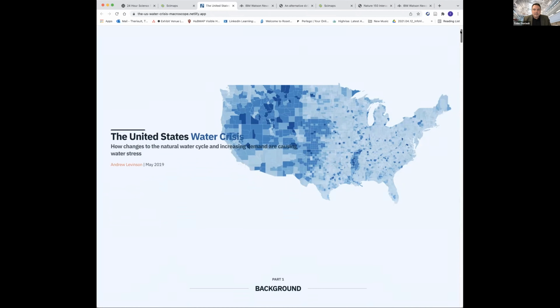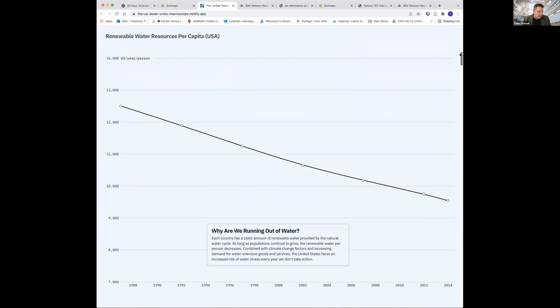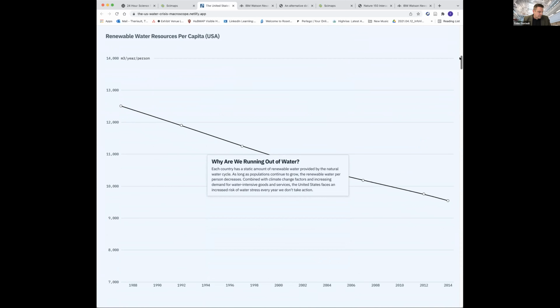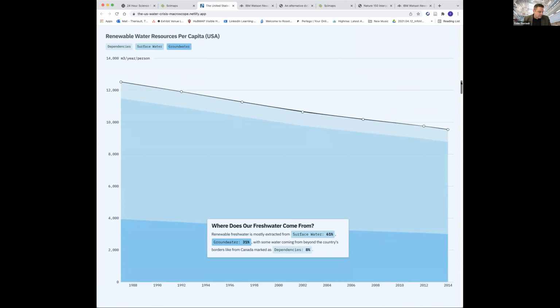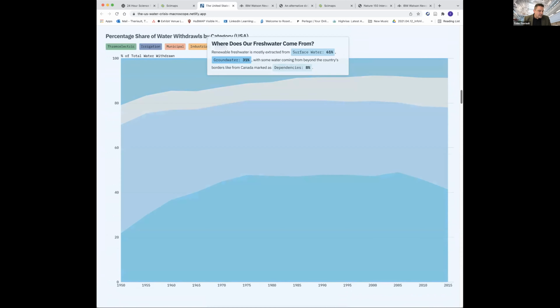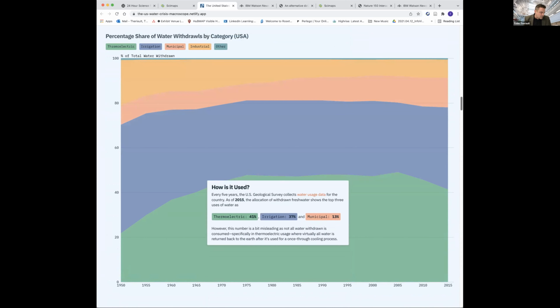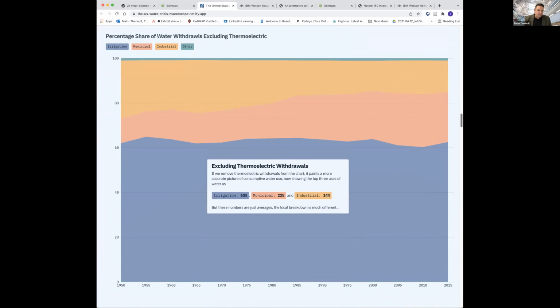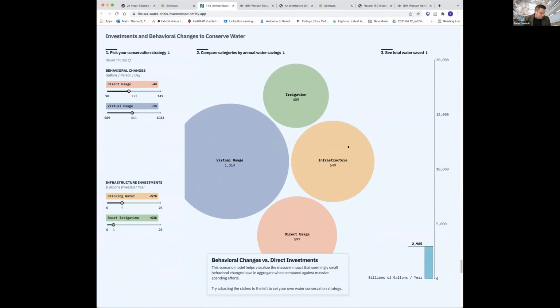So as you scroll down, Levinson makes his case layer by layer. So, what's the situation? Why are localized regional pockets of water stress popping up across the United States? Moving on down to where does fresh water come from? And what are we using that water for, and in what amounts? To where are the locations of these dry spots? And notice how the data visualization approaches change to fit the set of questions that are being addressed, from charts and graphs to geospatial animations to, at the end, this sort of adjustable bubble chart. And this directly involves readers playing with the data, imagining different outcomes. And this is something that he did quite deliberately.